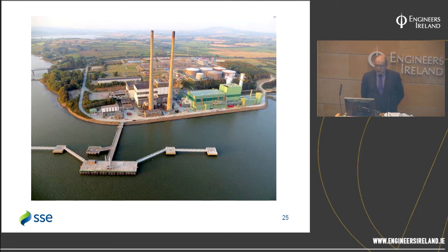So we did that as well, and we did some work on the jetty itself after we'd finished the loading operation there. We did some civil repairs on the jetty, and general civil works around site, which was finishing off roads and footpaths and so on, and all that was done in recent times as well.